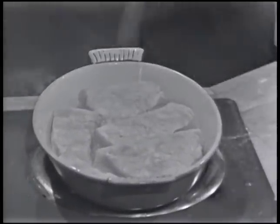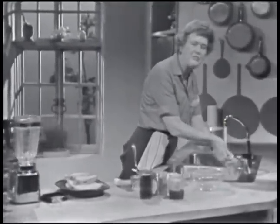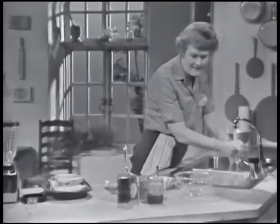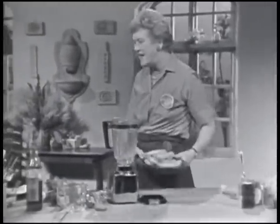And I'm going to wash my hands now. And while the fish is browning, I can get to the dessert, which is the baked bananas.